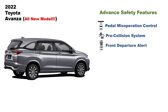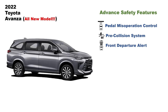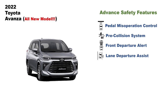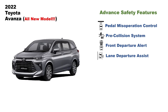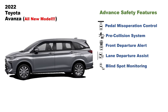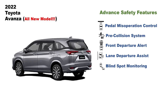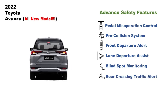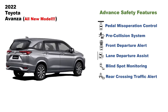Next on the safety list of features is the front departure alert. It alerts the driver with sound when preceding vehicle had moved on traffic. Another safety feature in this vehicle is the lane departure assist. It helps to avoid unintended lane departure by alerting when the car veered from the lane. Next is the blind spot monitoring. It informs the driver from the side mirror with graphic signals if there's any other vehicle in the blind spot area. Another safety feature is the rear crossing traffic alert. It notifies the driver if there is a potential collision during driving backwards.